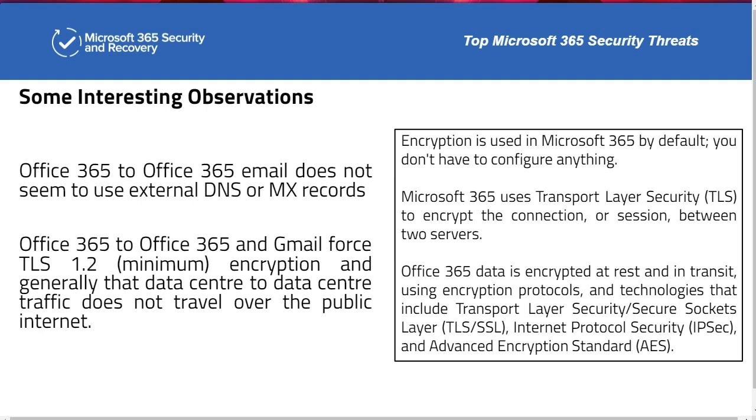And I thought, okay, well, maybe it's just being cached. However, what we learned very quickly was that the Office worked perfectly, and email to 90% of their clients worked fine, but there were some emails to certain clients that didn't work and got bounced back. Really, really interesting. So what we learned there is that an Office 365 account to an Office 365 account seems to be agnostic to external DNS and MX records.